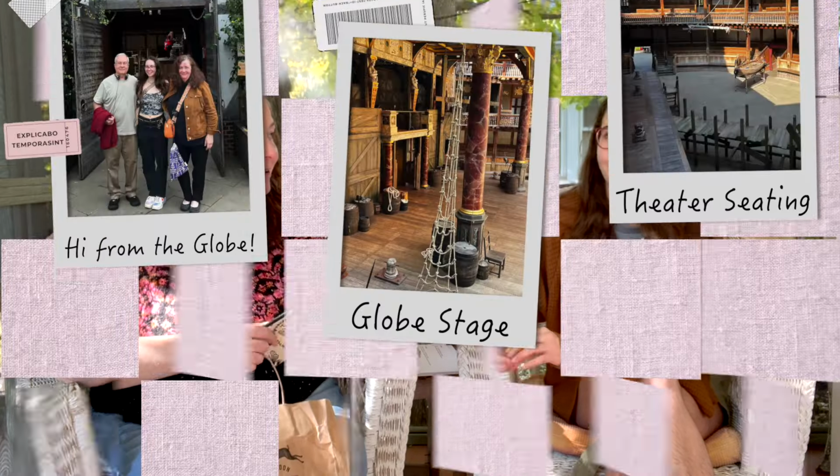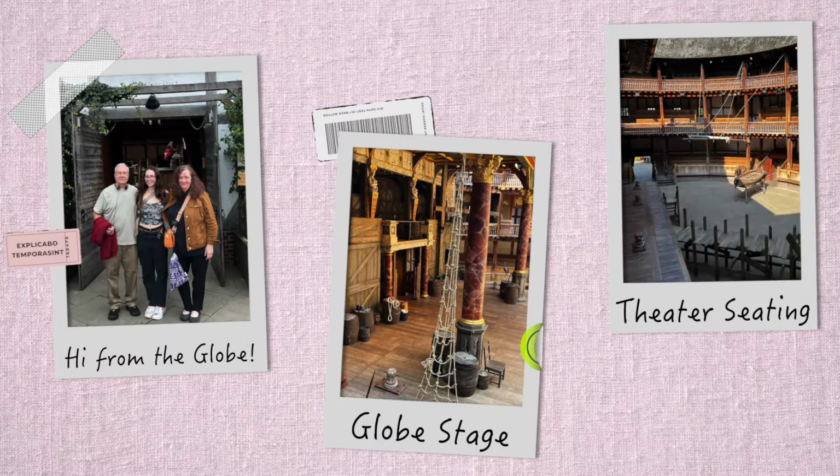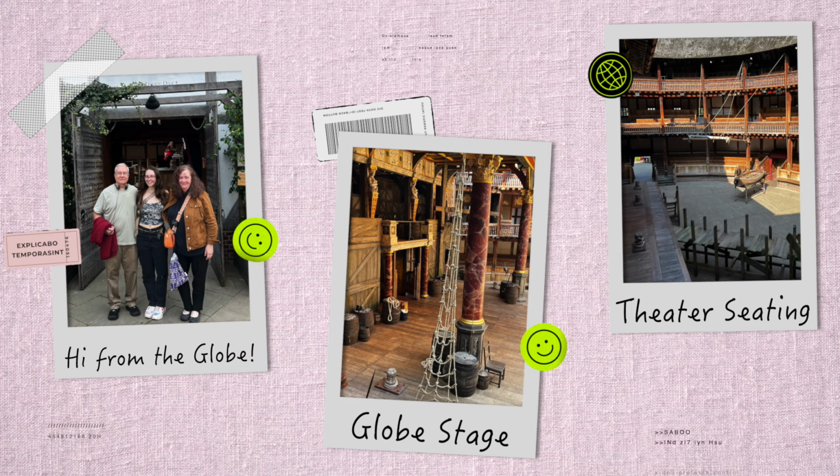With our limited time, we didn't want to put the number of hours that we had into watching a show, so we were like, we'll do a tour, less time, which was really fun. It was very nice, and I definitely would see a show at the Globe next time. Just not standing, since we don't have to be standing.